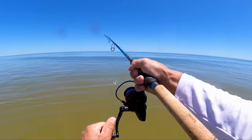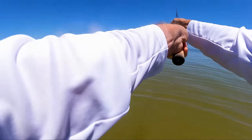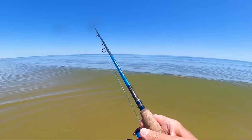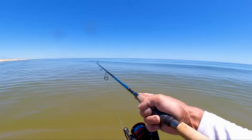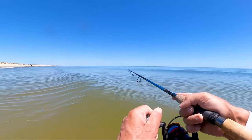It's getting further out. I need to cast out there. I don't know what that was, but it's huge. It took off right here. Still out there. I don't know what that is. I've never seen anything like that.